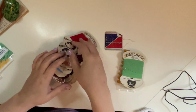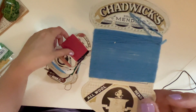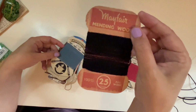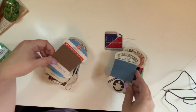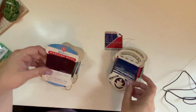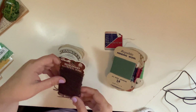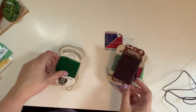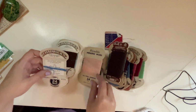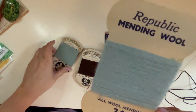So I got a bunch of different colors. It's pretty red. Maroon. Blue. This one's a little tore up. Here's a different one. Some more Chadwicks. Dawn. That royal blue is pretty. Republic. This is Busia. And then Chadwicks again. This is a pretty pink. Just a little bit of the blue left on there. But I got all of these.